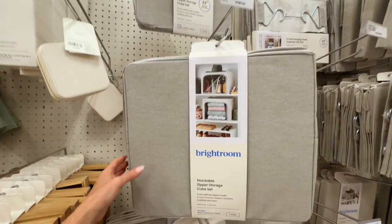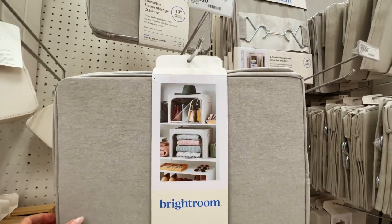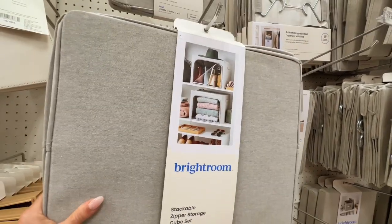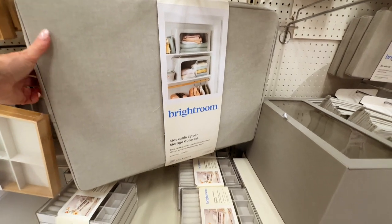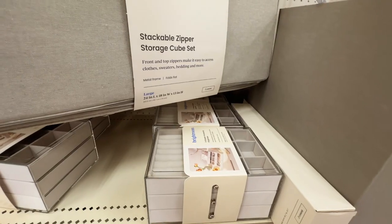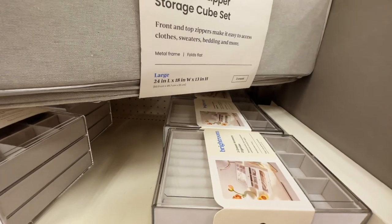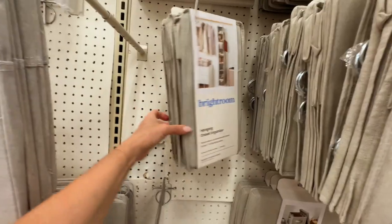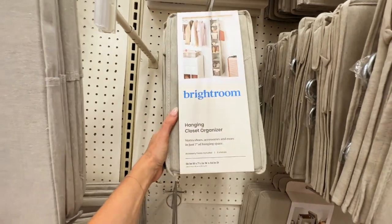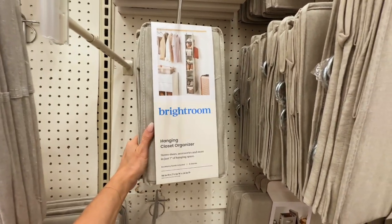Oh, these are pretty. Storage bags, look at them. A bit like what Kmart has started stocking. These feel a little bit sturdier. And they come in this huge size. This is 60 by 45 by 33 centimeters. This one is huge. $40. Kmart had these recently, but in a pale color, more like linen color.